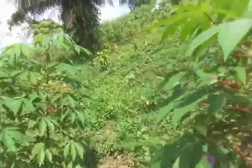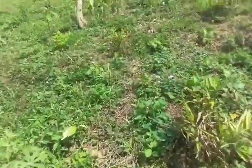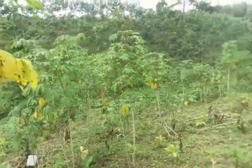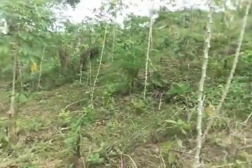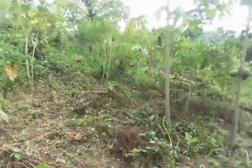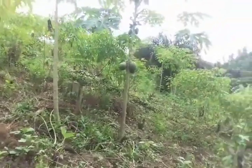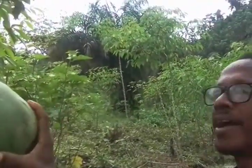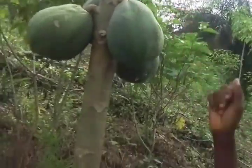Yes, at last we are in the farm, and oh my god, the cocoa plants are doing well. We're going to take a look at them in a short while, but apart from the cocoa we have lots of other plants. This is cassava. You can see we have lots and lots of cassava here, a lot of it. That's food, you know. Also, I'm not going to leave here without some vitamin C. I have some papaya here. I think they are not so ripe. I'll leave it for a while.